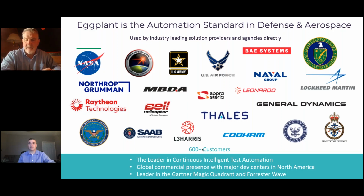Also, most of the major systems integrators use Eggplant as well for test automation. So we are known as a leader in the market for continuous intelligent test automation. We've got a very strong position in the Gartner Magic Quadrant and the Forrester Wave, which we can show you in a little bit. And we're just over 600 customers at the moment. We've got quite a few Fortune 500 customers as well.